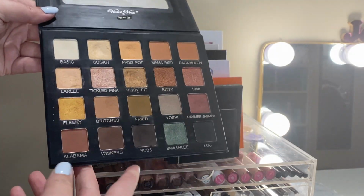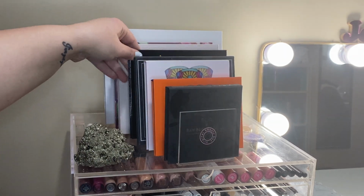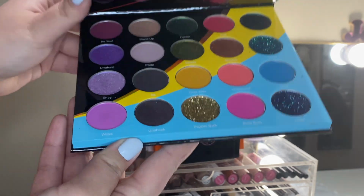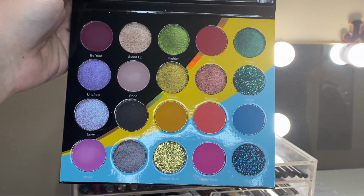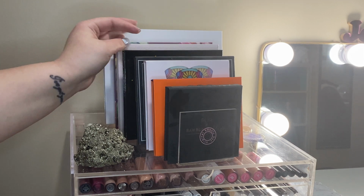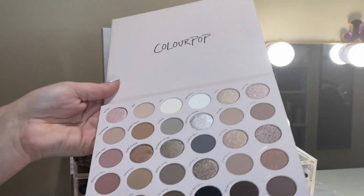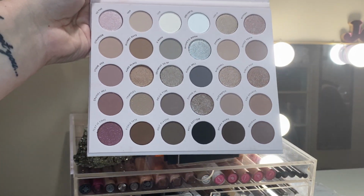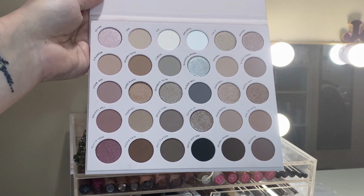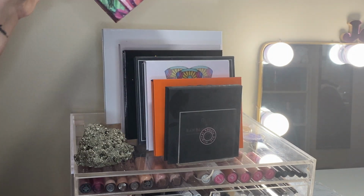Then I have the OG Violet Voss X Laura Lee palette. Definitely been loved and abused. Then I have the new, what is it called? The Juvia's Place Walla palette, I think it is. That one is super pretty. I actually haven't used it yet, so I have to get on that. Same thing with the ColourPop Stone Cold Fox palette. I just got it for Christmas, so I haven't had a chance to use it yet, but it looks beautiful. I also don't have a lot of cool tones in my collection, so I'm really looking forward to using that.